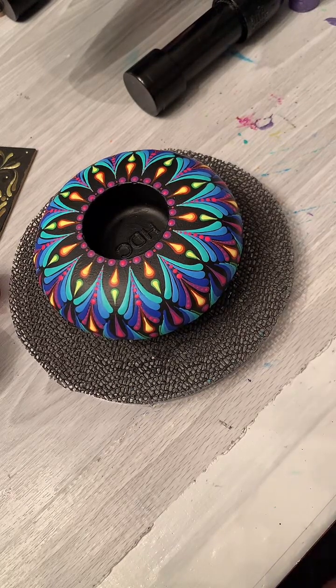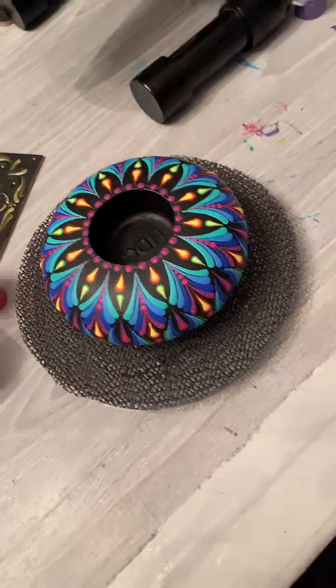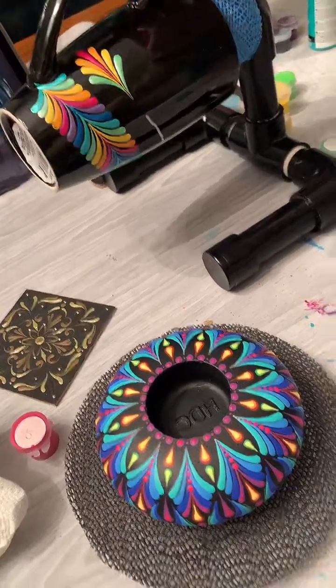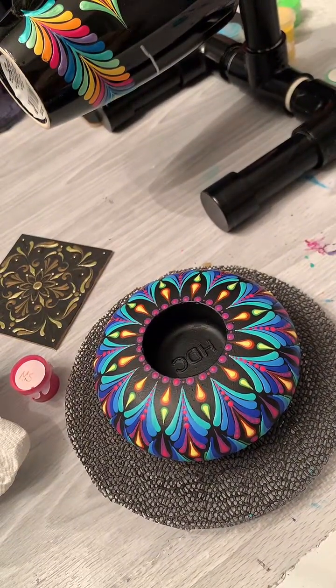So tomorrow I'm going to be live on my Facebook page from 2 to 4 p.m. Eastern. And I'm going to keep working on this mug and see how we can do.